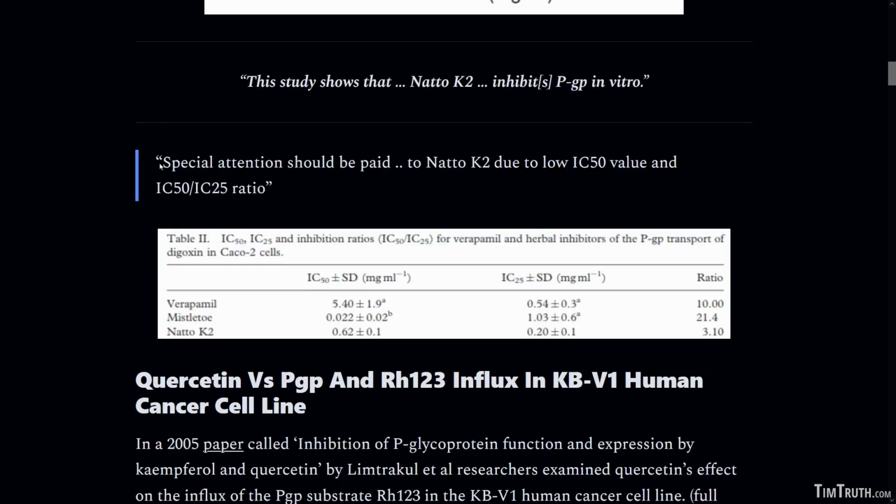Quote, this study shows that Natto K2 inhibits PGP in vitro. The paper says, quote, special attention should be paid to Natto K2 due to low IC50 value and low IC50 over IC25 ratio. So IC stands for the inhibition concentration, and the number after is what concentration inhibits that percent. So IC50, what concentration inhibits 50%? IC25, what concentration inhibits 25% of the flux?